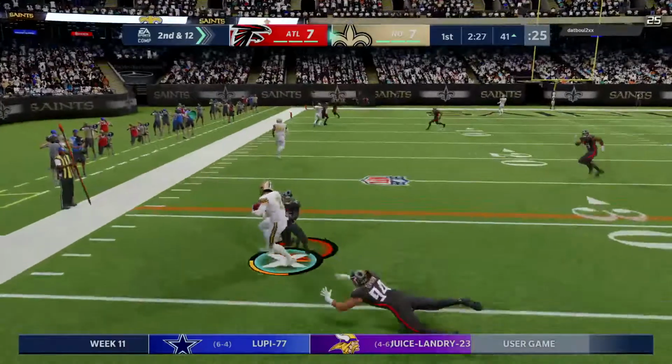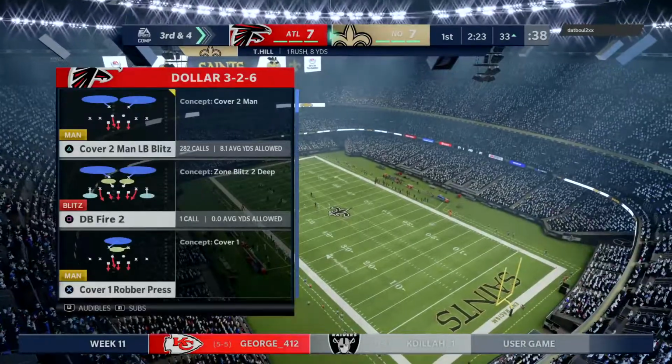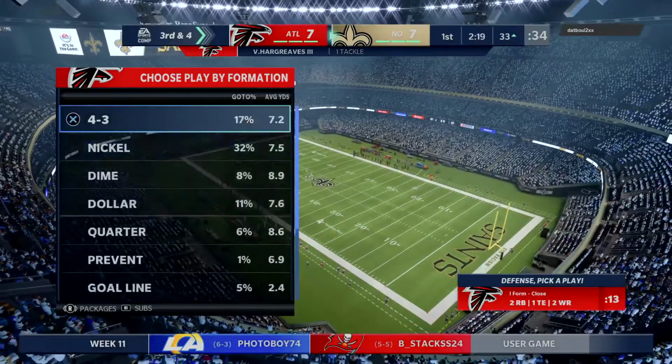Forced out to his left. And he's going to keep it here. He turned that into a nice gain, gets him 8 yards closer for 3rd down. That's a gain of 8. Makes it 3rd and 4.